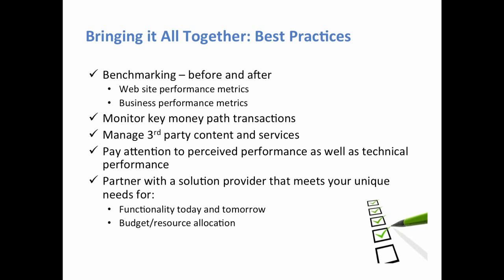And finally, you want to partner with a solution provider that meets your unique needs, not only for the functionality that you're looking for today, but what you might need for tomorrow, and can also present an efficient use of your financial and time resources in terms of a total cost of ownership, both for paying for the monitoring that you need and efficiently managing the process of setting up and managing transactions. Obviously, there are lots of choices that all of you have in the marketplace, and you want to make sure that what you're using is easy, advanced, and affordable.